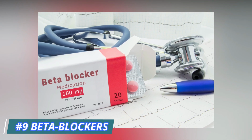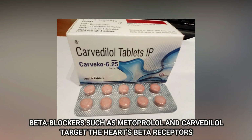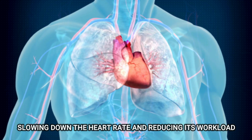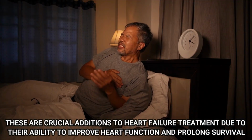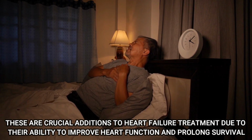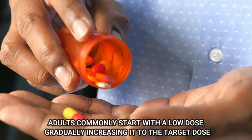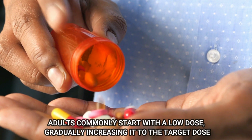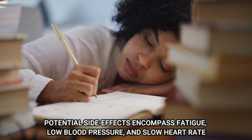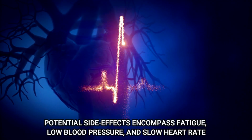Number 9. Beta blockers. Beta blockers such as metoprolol and carvedilol target the heart's beta receptors, slowing down the heart rate and reducing its workload. These are crucial additions to heart failure treatment due to their ability to improve heart function and prolong survival. Adults commonly start with a low dose, gradually increasing it to the target dose. These medications are typically taken orally, with or without food. Potential side effects encompass fatigue, low blood pressure, and slow heart rate.